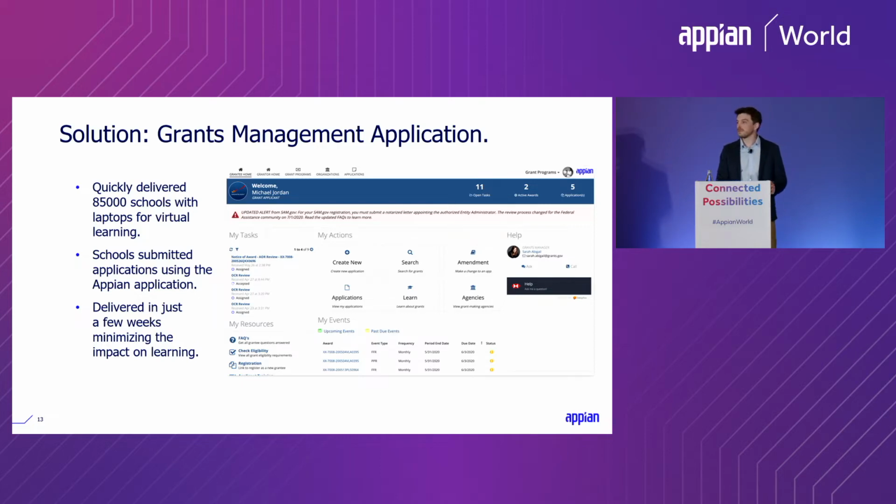And again, thanks to the power of low-code, they were able to stand this up in under 8 weeks, which minimized the impact to learners.